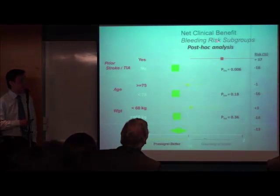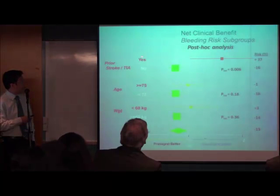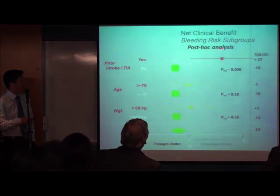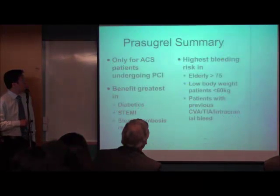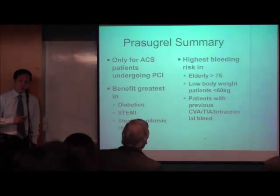If you look at the net clinical benefit, i.e. the reduction in ischemic events minus the bleeding risk, basically, if you had a prior stroke, you would do worse on prasugrel than in the clopidogrel group. If you're more than 75 years old, you also don't do as well as the general cohort in the prasugrel group. And if you are a small patient, less than 60 kilograms, you also don't do as well.